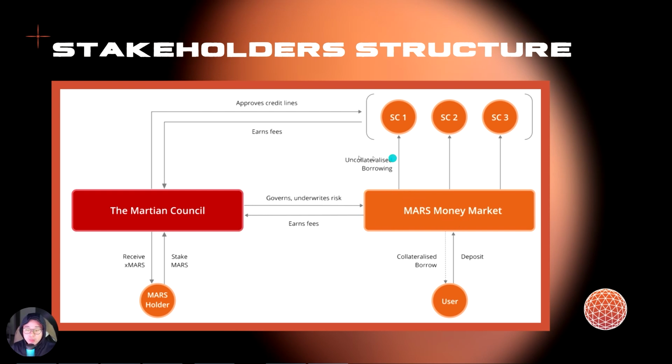And of course, any type of borrowing, whether uncollateralized or collateralized, results in fees being generated and earned by the Martian Council, and the Mars holders who stake Mars in the Martian Council will receive the Mars rewards, and those that stake Mars will also receive it in the form of XMARS.